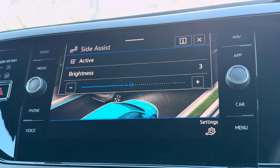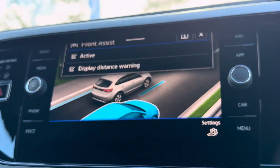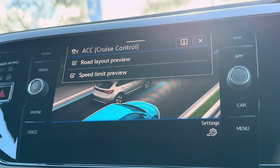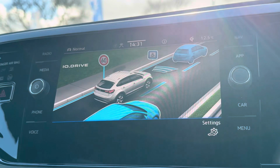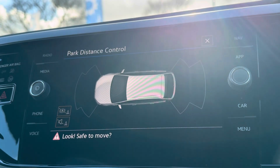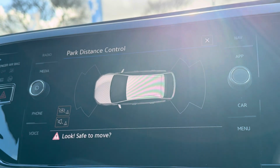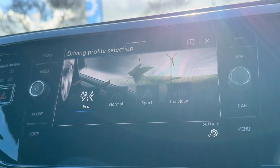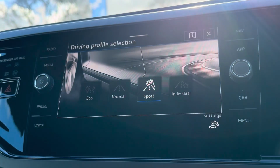There's plenty of assistance systems on board as well, to keep you and the family safe on the road at all times, including side assist and much more. And to help with parking, there's front and rear parking sensors with audible warnings. There's multiple driver modes also available, including a sport setting for a more dynamic drive.